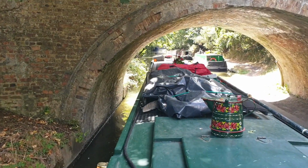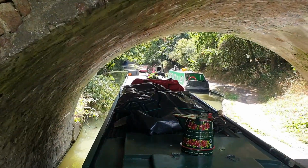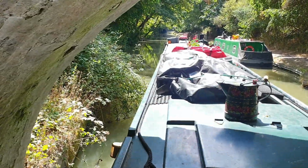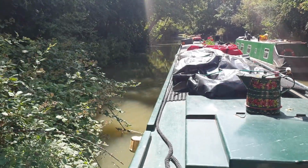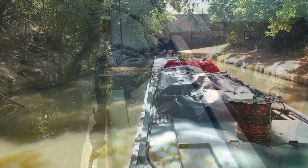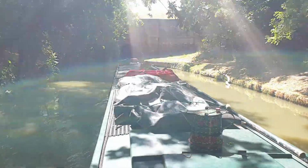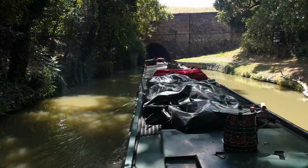So, quick turn around later. Bridge 11. Ahead of us is the tunnel. We're going to go back through that, get back in the queue for the locks. Meanwhile, I'm going to eat this lovely lunch Linda's made me. So back into Crick Tunnel we go. I haven't quite finished my sandwiches, I'm going to get dripped on, I better hurry up.